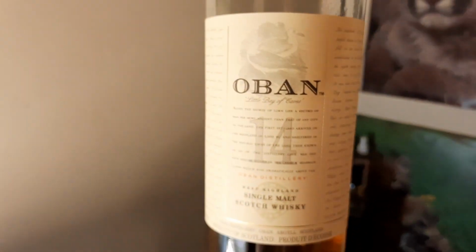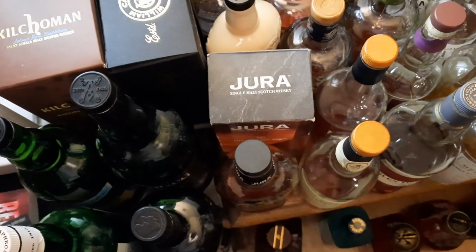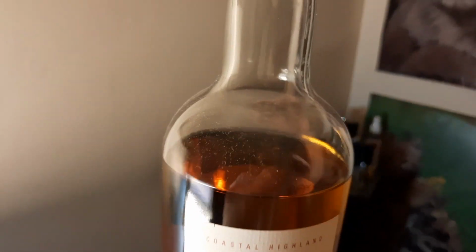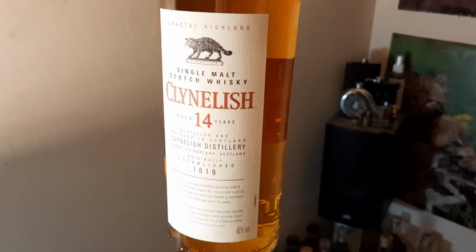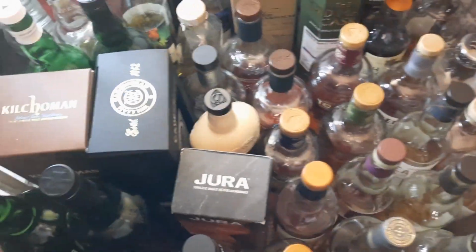Got an Oban 14, which keeps getting better and better as the level goes down. Got a Clynelish 14, which I've had a couple of drams from, but I think I should maybe try it again. 46%. They don't seem to be as waxy as they used to be. Maybe it's just me that's changed. I don't know.